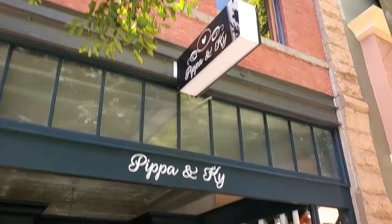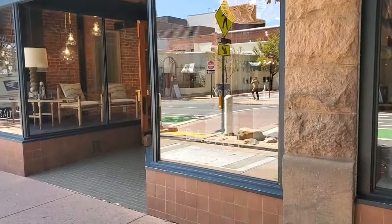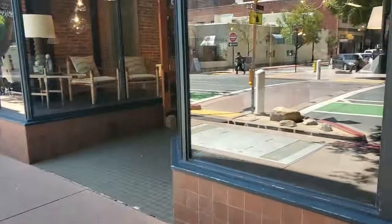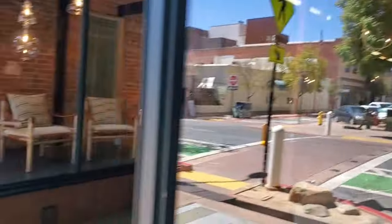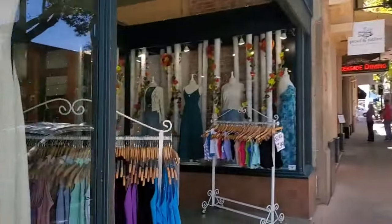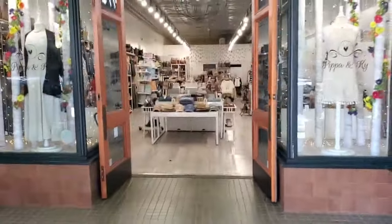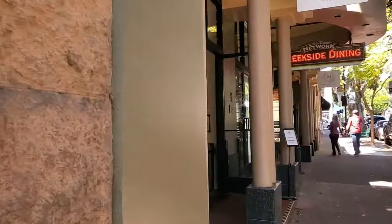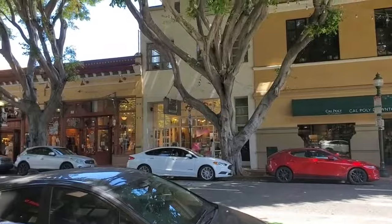Pipa and Kai is the name of this store, right next door to Basalt. It seems to have some home furnishings. Basalt home furnishings. And Pipa and Kai looks like a clothing store and accessories. Hands Gallery across the way.